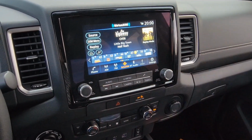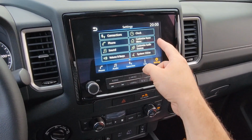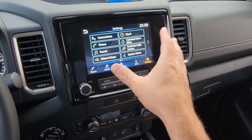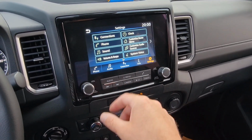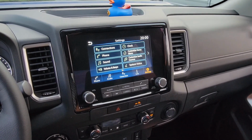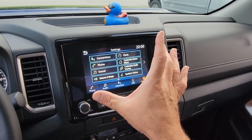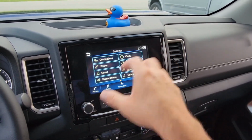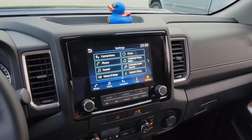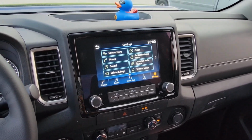because up here in this standard 8-inch display, you have all kinds of settings that you can go through, and you can change, like, camera resolution or contrast, and there's all kinds of different settings. You can change the layout of the home screen and all that. If you get the Pro 4X, or if you get the premium package on the SV, you get a 9-inch screen, but it looks basically just like this. So very minor changes there. Now, of course, you do have Android Auto and Apple CarPlay too, so that's kind of nice.